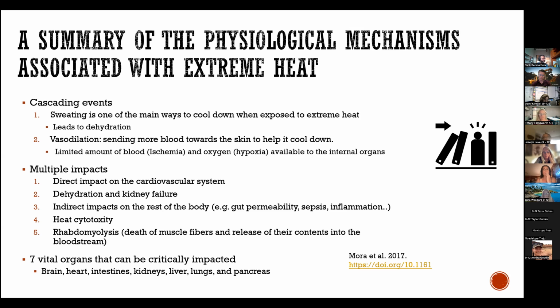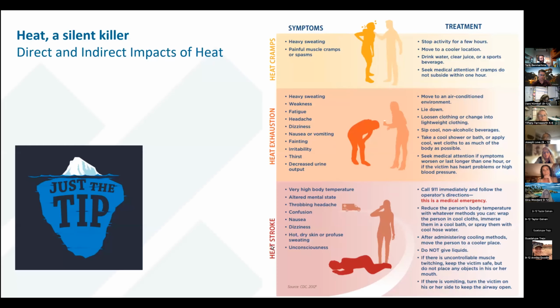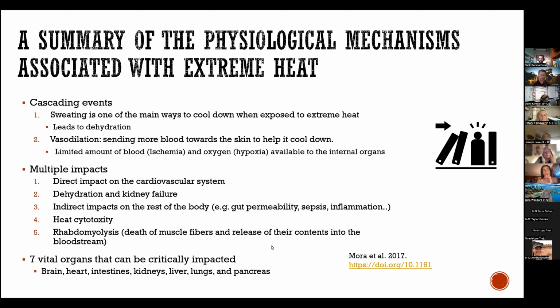And this is, at the end of the day, why we see this huge number of deaths that are actually attributable to heat. When I say that, it means that if there was no heat wave, these individuals would not have died, even if they were listed as dying from cardiovascular disease. A cardiovascular event, like a myocardial infarction, MI, would not have happened without the extreme heat event. So this huge number is driven by these very complex and sneaky mechanisms.